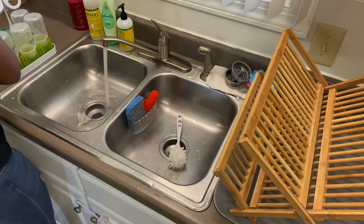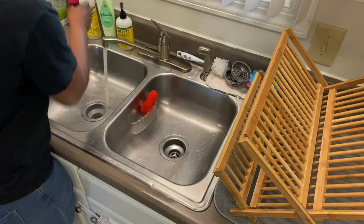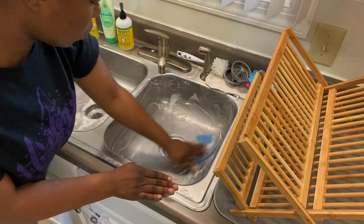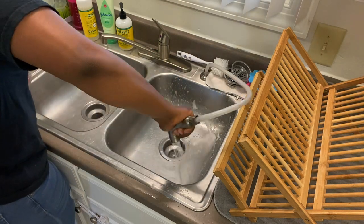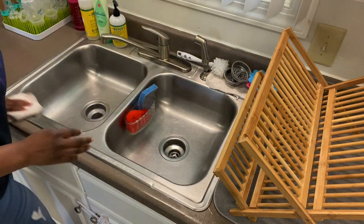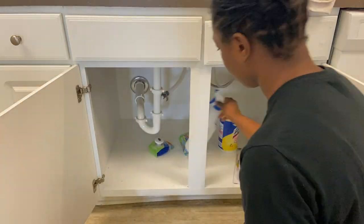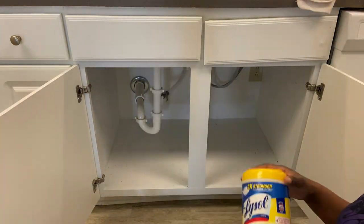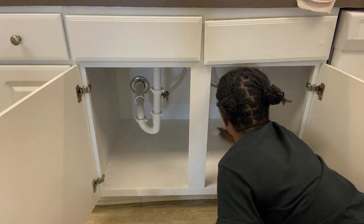As you guys have seen in previous videos, you know that I like to finish washing my dishes by cleaning my sink. Moving on to underneath the sink. Underneath the sink, there was quite a bit of little dust and specks that were left on the counter. Now I don't usually use these Lysol wipes, but because my mom brought them to my house, I went ahead and decided to use them.